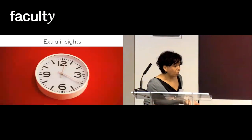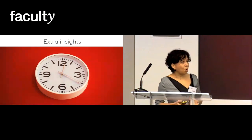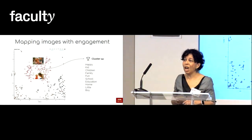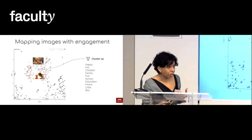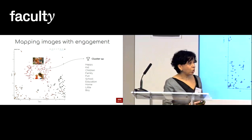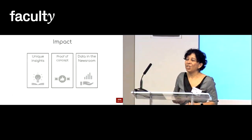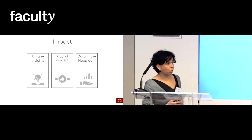So while I was waiting for my models to train, and believe me, it took some time, I decided to work on extra insights because the data set I created was quite unique. If you remember my favorite slide with image clusters, when I mapped these clusters with Facebook engagement, I could see how audiences reacted differently to different pictures. One of the most engaged clusters was cluster 14 with images of happy kids and families, not cats and dogs. So these unique insights were one of the most important impacts of this project.